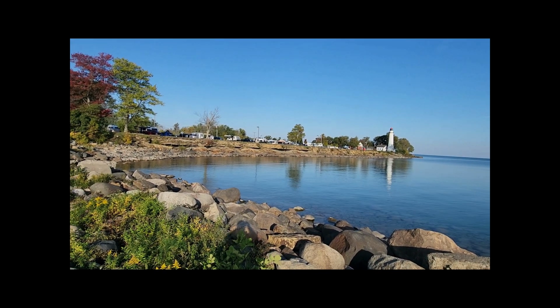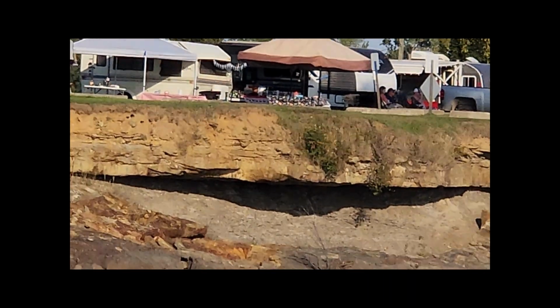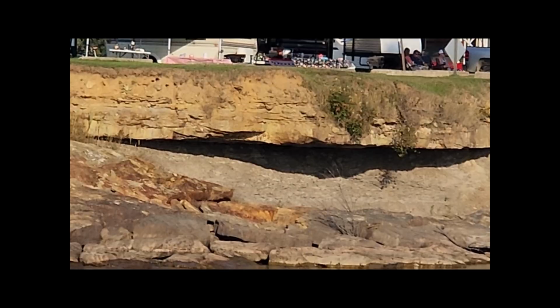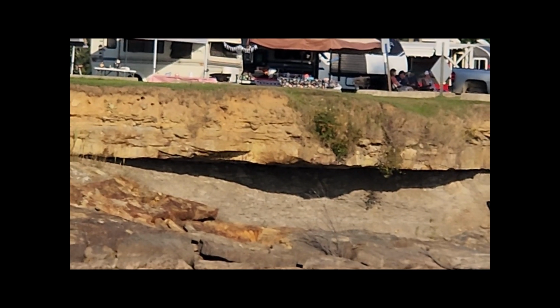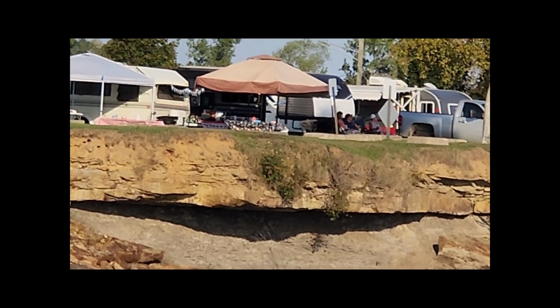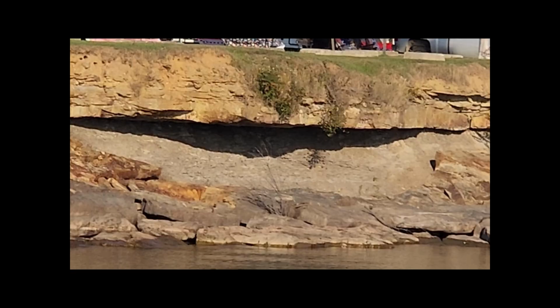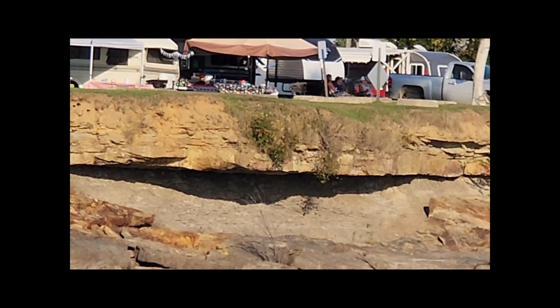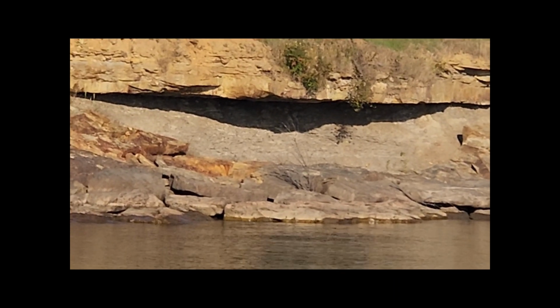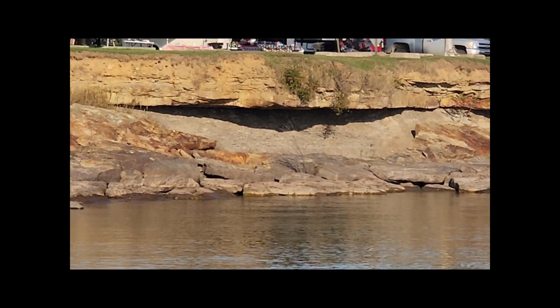And there's those little cliffs, and that's why they say to stay 10 feet back, as you can see how the ice and stuff has eroded the edge of the wall, the breakwater, I guess, and then it just collapses inward. But you can see it's just tearing away at that a little bit at a time.